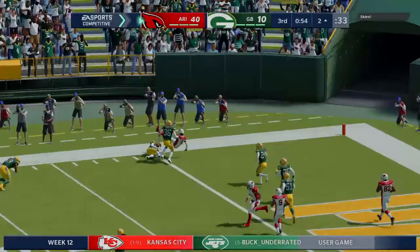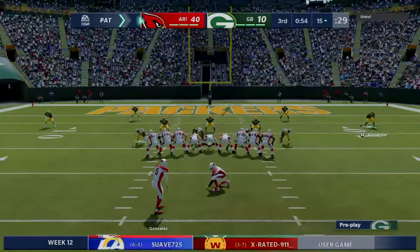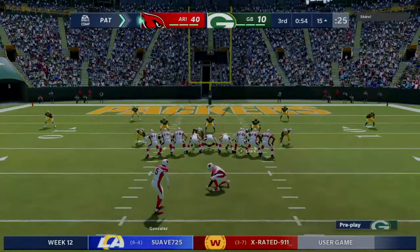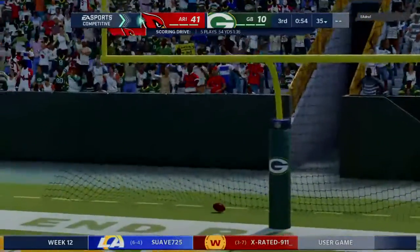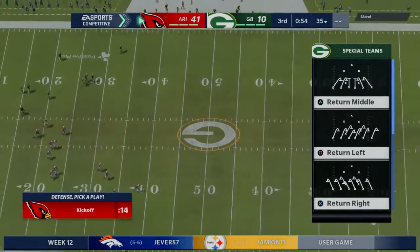And the Cards continue to pour it on. Gonzalez to add the PAT. And the lead grows even larger here in the third quarter. Makes the score Cardinals 41, Packers 10.